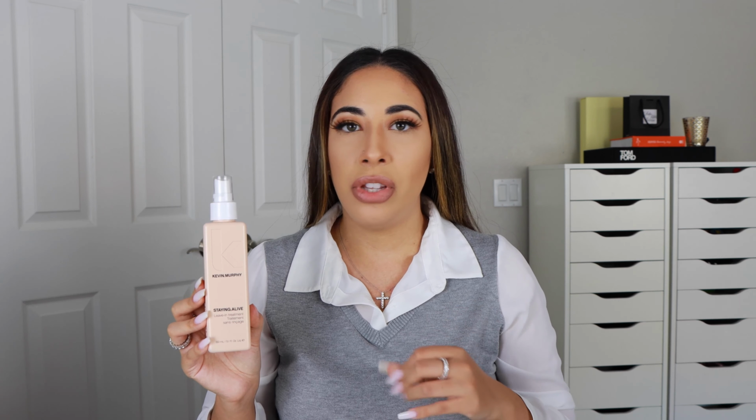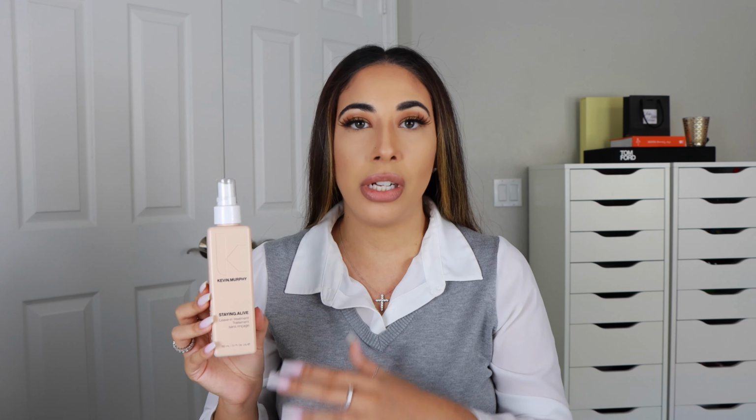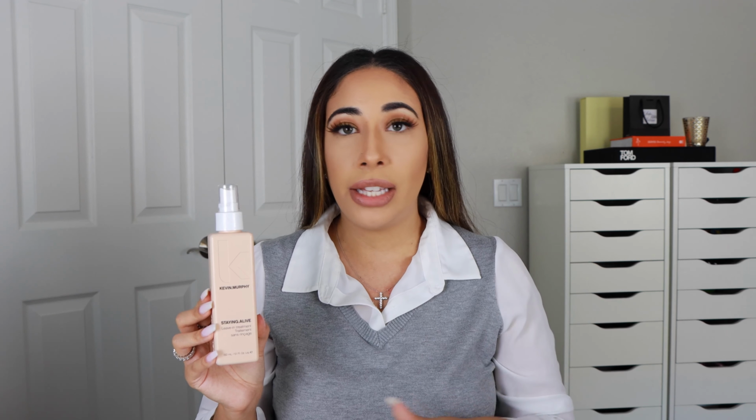It's also going to be like a weightless moisturizer for your hair. And when I say weightless, I'm literally not kidding. You can put a whole bunch of this product in your hair and it literally feels like you're spraying it with water. I put styling products on top. It doesn't get heavy. It's literally perfect for every hair type. And I've noticed a huge difference since using it.